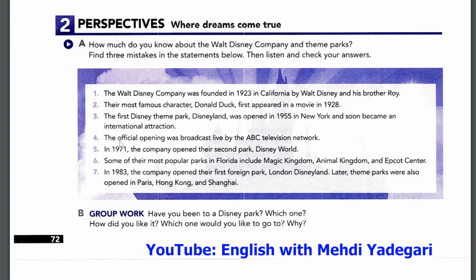Number 4. The official opening was broadcast live by the ABC television network. مراسم افتتاحیه پخش شد توسط شبکه ABC. Was broadcast. کلمه broadcast یعنی پخش کردن که گذشته فعل broadcast و گذشته سومش خودشه. به فرض میگیم که من این برنامه رو دیروز پخش کردم. I broadcast this program yesterday. ایدی نمیگیره. خیلی اشتباه میکنن که به broadcast ایدی میدن. broadcasted غلطه. broadcast گذشتهش broadcast.